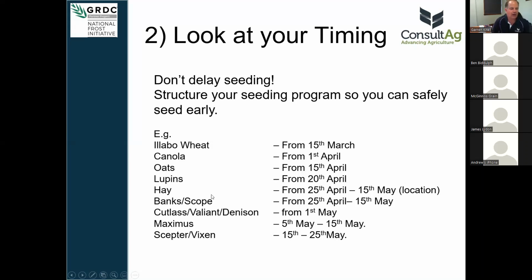How do we get a long season barley back in our barley system? It would be great to have a silo of barley that we can use, something like Banks. Maybe Scope. I'm not a fan of the head loss of Scope, but these varieties perform very well if you can get them in late April and they flower later and avoid the frost more often than these short season varieties. How much Cutlass, Valiant and Denison's out there to have some flexibility?